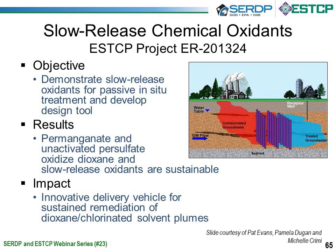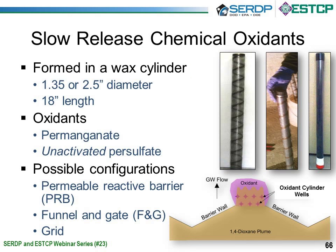And so what we've been doing is looking at permanganate and also persulfate without any activators, to be slowly released from a slow-release platform and then sustainably degrade dioxane, but not just dioxane, also chlorinated solvents, and maybe even other chemicals. The way this works is that we have permanganate or persulfate that is impregnated into a wax cylinder. The mass of the oxidant that's present in the cylinder is 70-80% or so, depending on the oxidant.